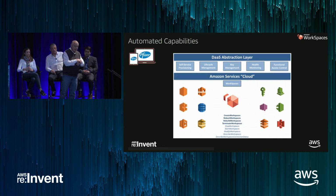We have a CMDB, which is automatically updated with the lifecycle state of the asset. As it moves through its life, we update the CMDB within minutes of the state changing, so it reflects the current status.